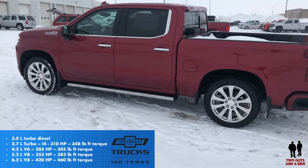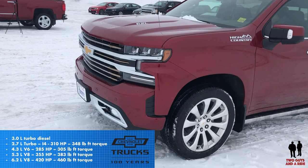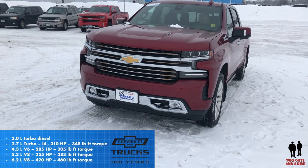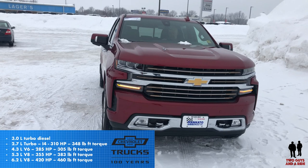6 different powertrains include a 3-liter turbo diesel, 282 horsepower, with 450 foot-pound of torque mated to a 10-speed transmission. There is also a 2.7 liter I4 with 310 horsepower, 348 foot-pound of torque mated to an 8-speed transmission. Another one is a 4.3 liter V6 with 285 horsepower, 305 foot-pound of torque, and a 6-speed transmission.